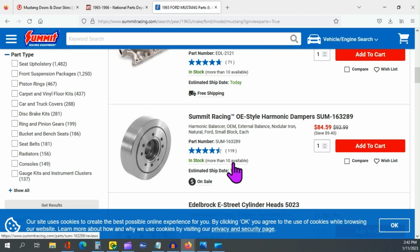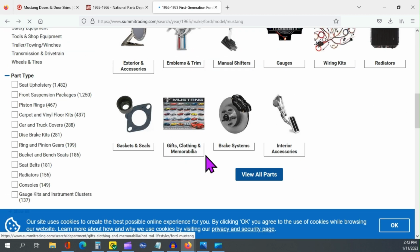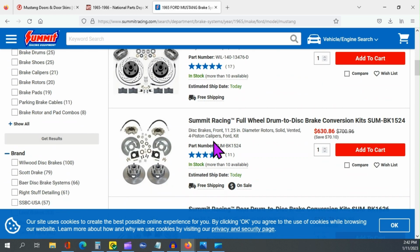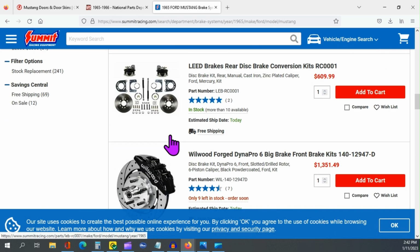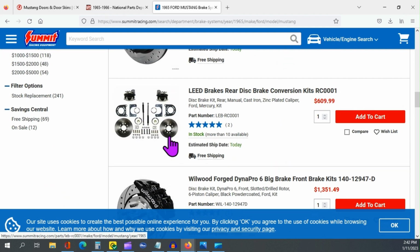So let's take a look at the brakes here. You can do brake kits for a reasonable price. You can upgrade to disc brakes because a lot of these cars were drum brakes. There are many things you can upgrade on these classic cars to make them more fun to drive and more reliable, and just a lot of fun to work on.